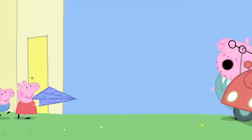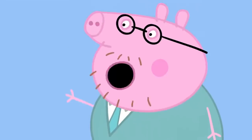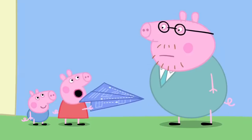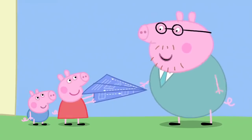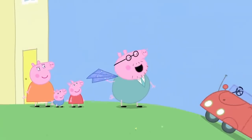Daddy Pig! Hello, everyone. Shouldn't you be at work? Yes, but I've forgotten some important papers. Daddy, we're making aeroplanes. We made a really big one. Wow, fantastic. You need someone big and strong to throw it. Ready? Steady? Go!